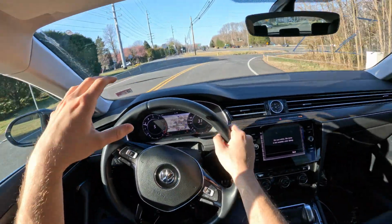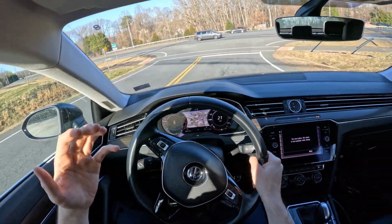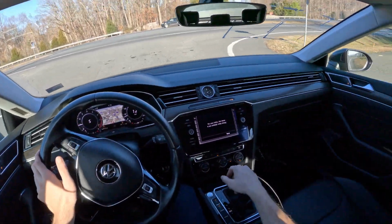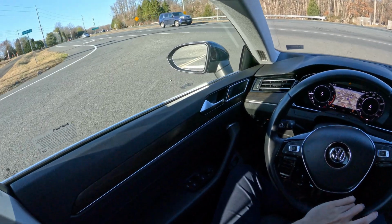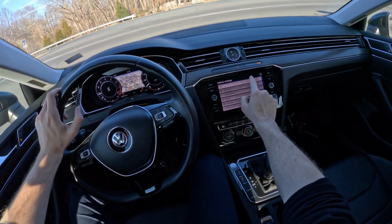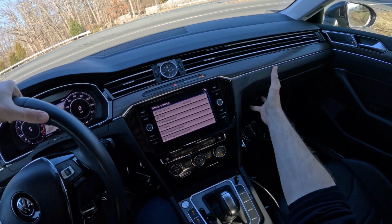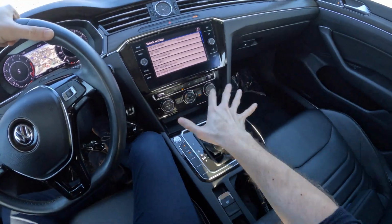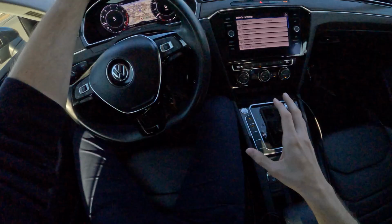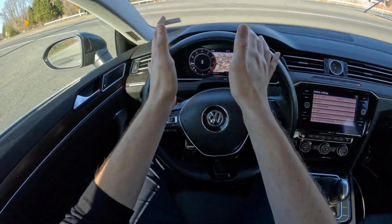The steering wheel is thin. It's super duper thin. I wish it was a little bit thicker, and luckily Volkswagen did fix that with the new generation for 2022 and 2023. They finally made it nice and thicker and more Audi-like. And this is all Audi inspired right here, but everything here is pure 2010 Jetta. And this is like a Jetta.